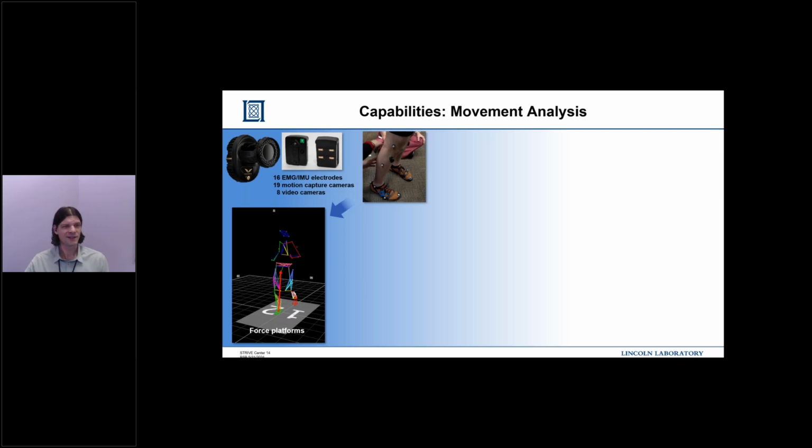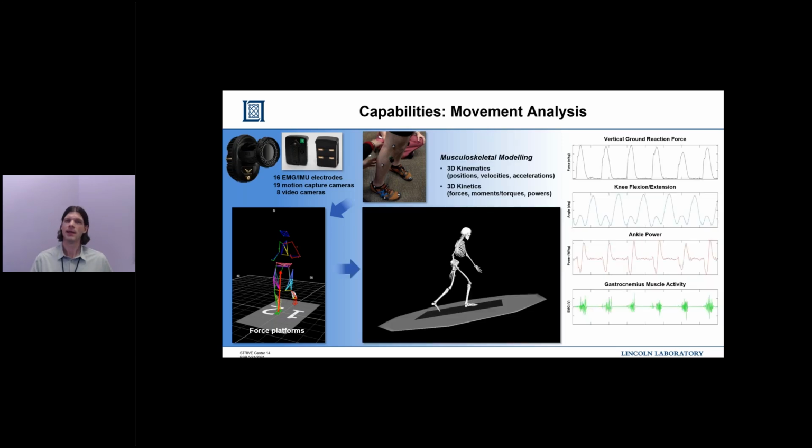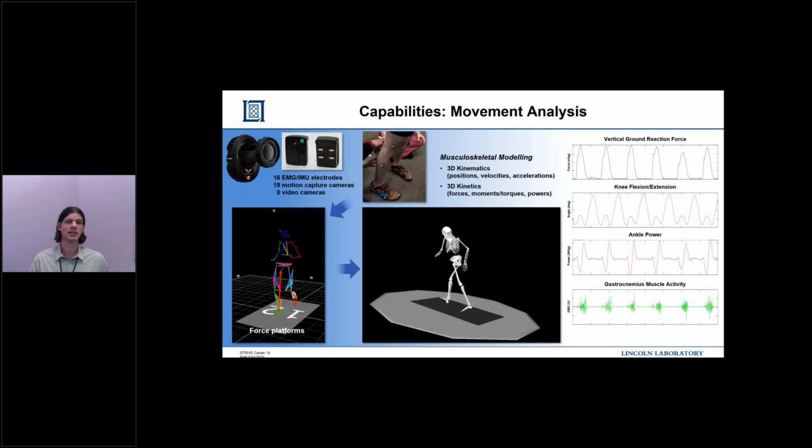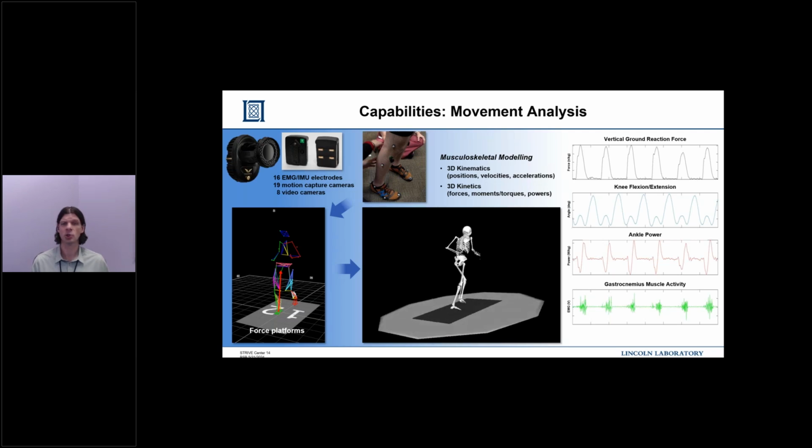From our stick figure that you see on the left there, we can then create musculoskeletal models, which help us quantify the 3D kinematics and 3D kinetics of the body as somebody is moving. That includes the positions, velocities, and accelerations of the limbs, as well as the forces, the moments or torques, and the powers of the joints.